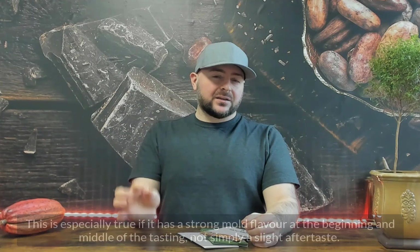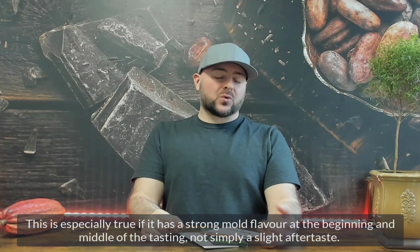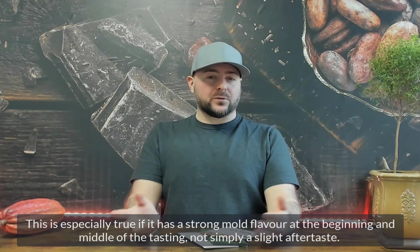Now there are some chocolates out there that tend to have very earthy tones, like mushroom, and sort of very like wet peat and things like that. That's not mold. That's something else. That's more earthy tones. But if it has a really prominent, clear, strong moldy flavor, it could be that the beans were not stored or dried properly before it was manufactured.